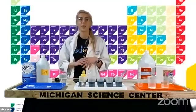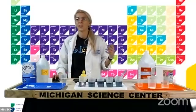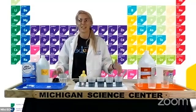So that is talking about our states of matter and how they change using a chemical reaction, or as they start to take up more space.